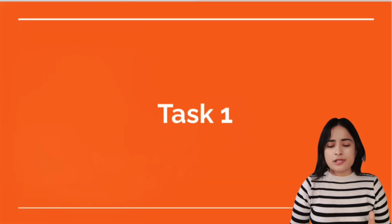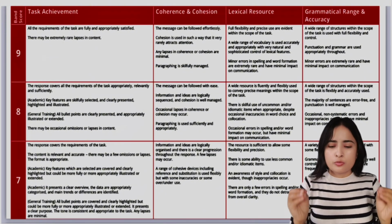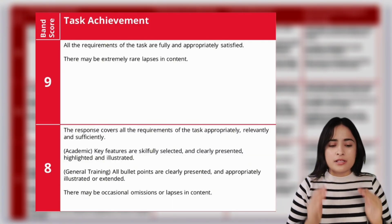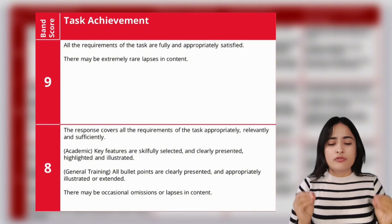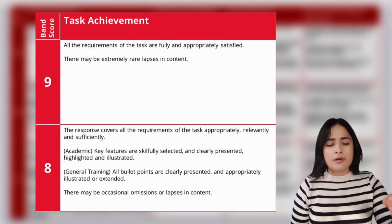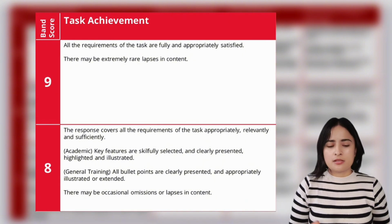Now let's discuss task 1. There is a rubric criteria on the basis of which you will be scored in task 1. So let's see the rubric criteria. To get band score 9, under task achievement, all the requirements of the task should be fully and appropriately satisfied. So the question will be asked, summarize this chart. So you should be able to give a summary including all its characteristics.